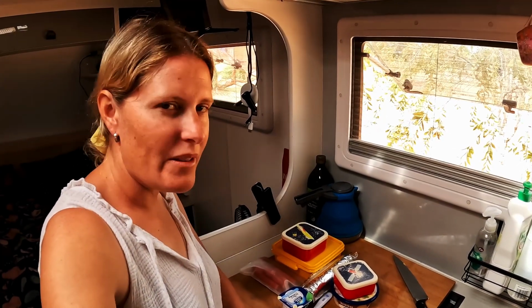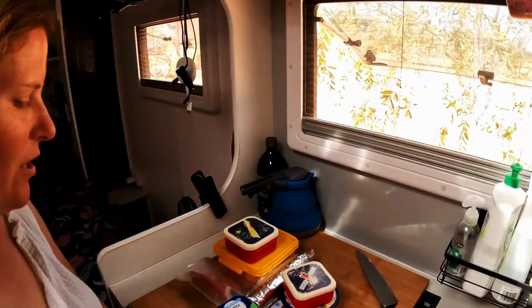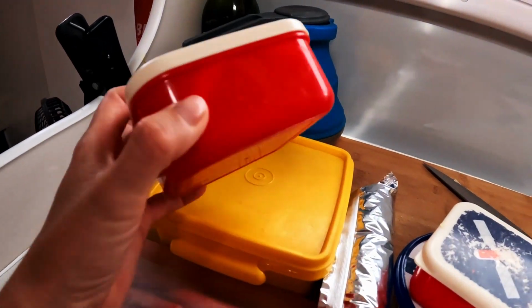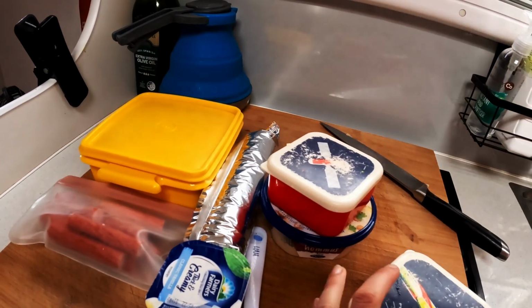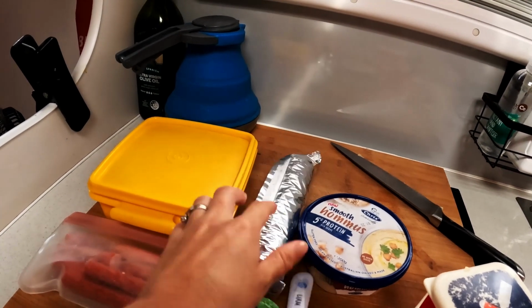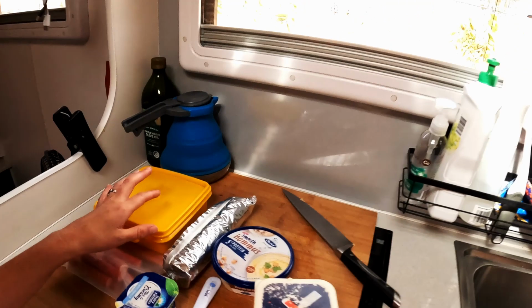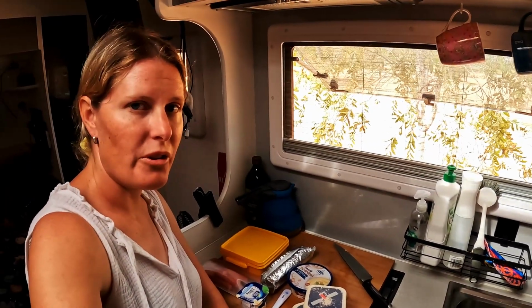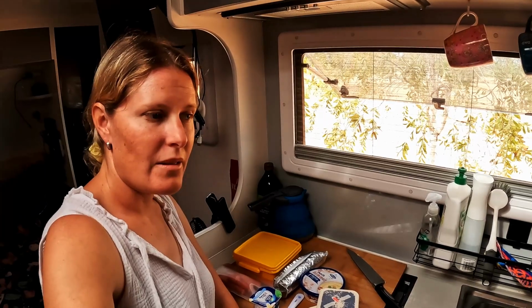Good job. Bit short on fresh things at the moment, so this is what I'm taking for our picnic lunch today. I've got one little yogurt, Twiggy sticks. In here is just a cut up orange, some cheese, hummus, bunch of crackers, and some sweet biscuits. And that's it. We'll take a bunch of water, including water for the dogs, and hopefully we won't be more than a few hours.